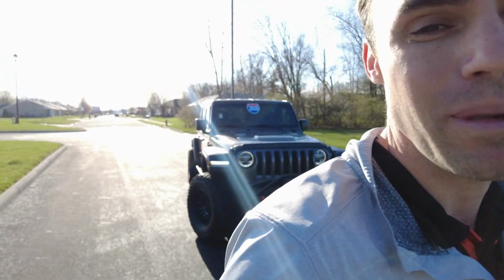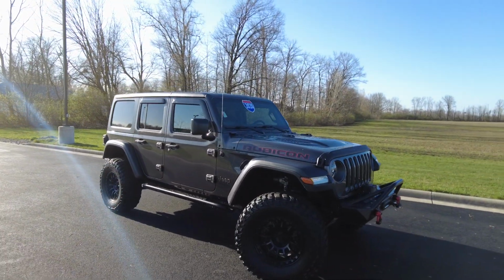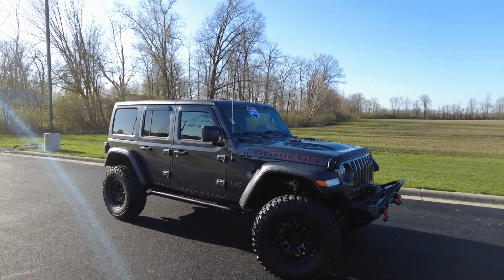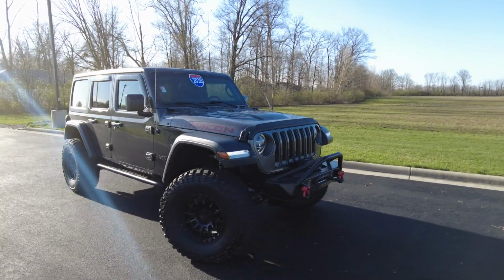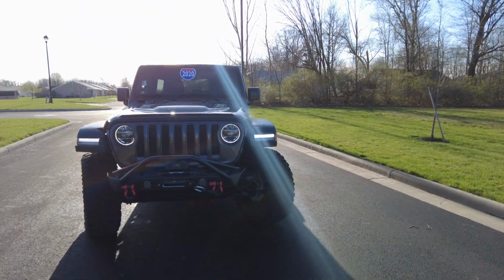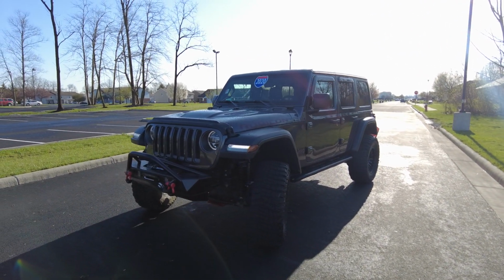Today, behind me is a like new 2020 Jeep Wrangler Rubicon, and it's an Unlimited. Now Rubicon is the top trim level for the Wrangler, and this Wrangler has got some nice upfits on it. Just recently traded in, and I'm always a little skeptical on these pre-owned lifted vehicles because a lot of them just don't ride good. They weren't put together properly. This one, they spared no expense.